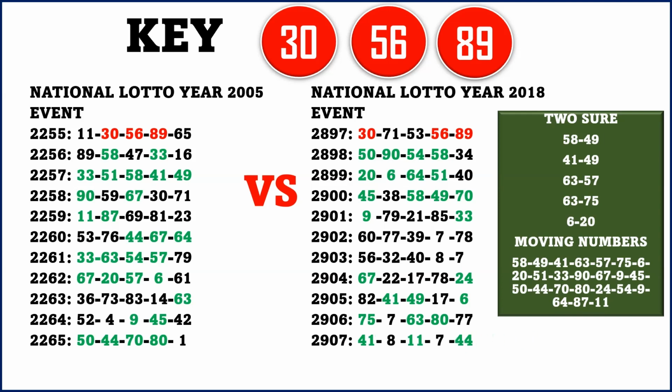four numbers. And go to its counterpart over here, results number 2,907, we have 41, 11, and 44. Three numbers dropped on the event. Let's move on. Results number 2,266 dropped 90 and 24. Alright? And over here, it dropped 87 and 64 among the winning numbers. So, this is how the key drops numbers on both occasions.